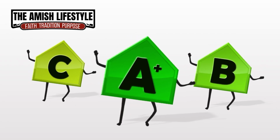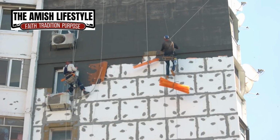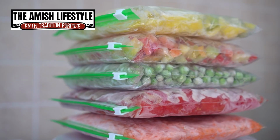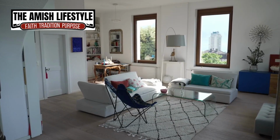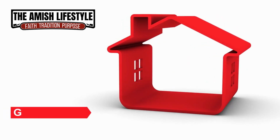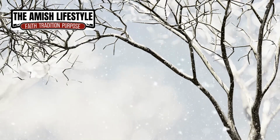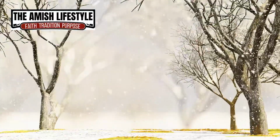Less air to warm, less fuel to burn. One fire does the job of three, even the kids benefit. No running down icy hallways in socks, no freezing while waiting for the heat to kick in. Just warmth, closeness, and everything you need within arm's reach. It's not about sacrifice, it's about smart choices. Build smaller, heat smarter, live warm, and when the wind's howling and the snow's piling high, being snug in a tight, warm house feels like the best place in the world.